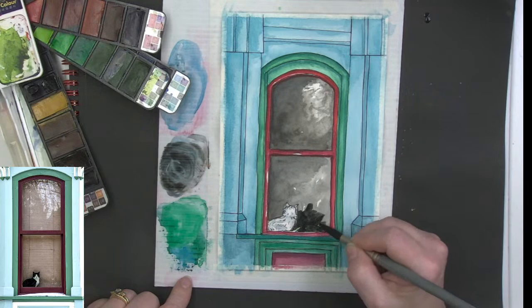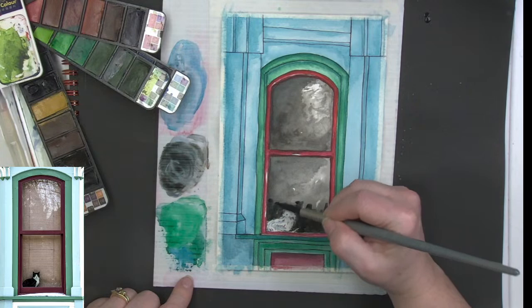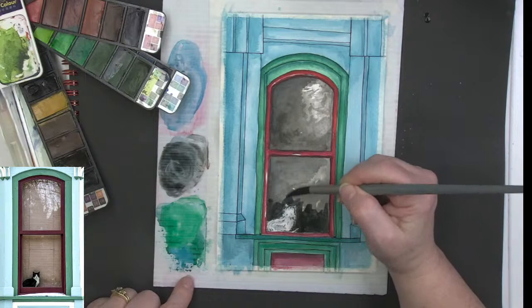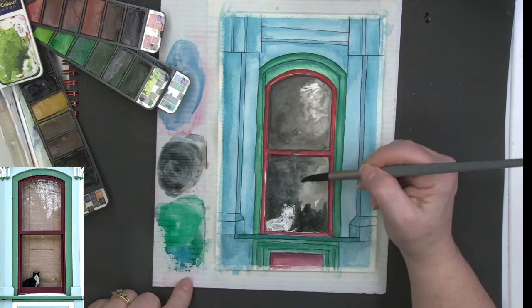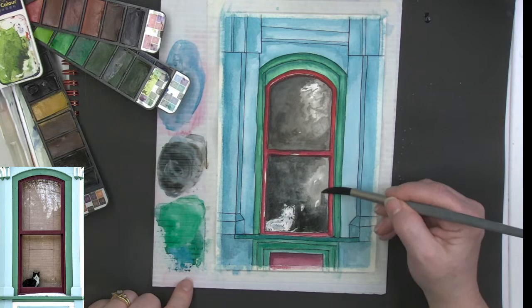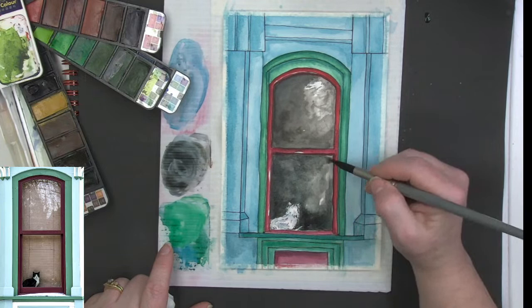I wanted to make him feel like he's brighter. So how do you make the dog feel brighter, or the cat in the window feel brighter? You darken up the area around it. Just like anything, contrast makes it happen. Yeah, don't know why I have that spot there. There we go.